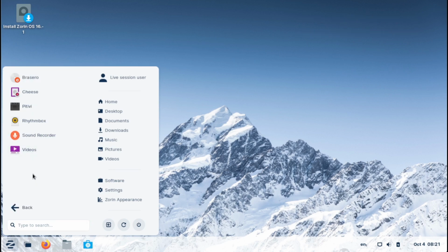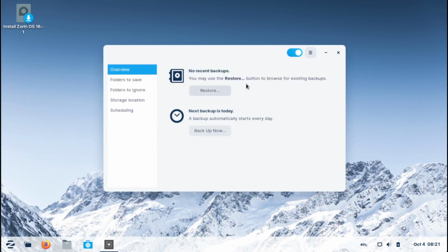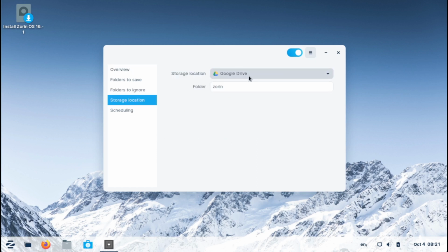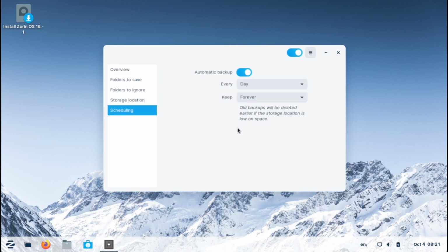In the sound and video section, you have a sound recorder, a video player, and a video editor out of the box. So you have a huge collection of software that comes pre-installed, and then you have utilities. So you have a software that can take backups for you. And this backup is not just simply on your machine. It can also be on Google Drive. You can set this up, or otherwise you can save it to a local folder and you can schedule your backups. So automatically the backup will be transferred.